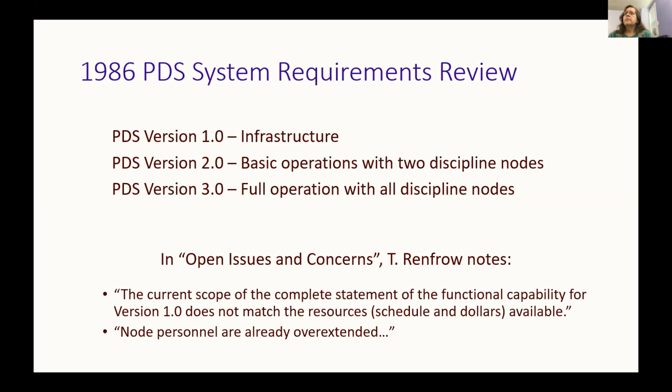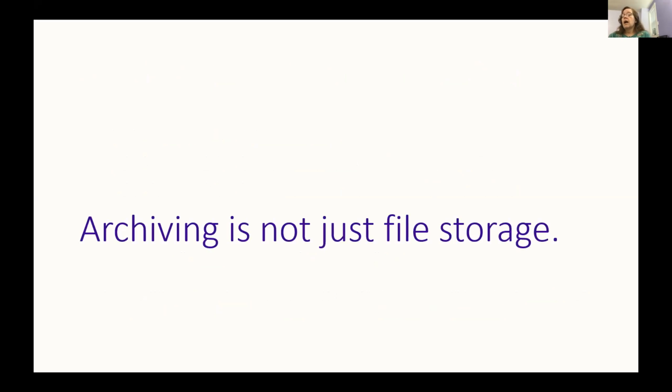How, you may ask, could PDS be underfunded and overextended 4 years before it was even a thing? Well, there's a pretty good reason for that. Archiving is not just file storage. Okay, nobody really thought it was just file storage. But when you sit down to work out all of the details of how users will find data, how the system will track data in the holdings, how you will copy and dispatch it, how you're going to make sure the archival copies are refreshed so they don't degrade, how you go about defining and collecting the information you need to describe the data to the users, how you demonstrate usability, and so on and so on. It is a lot more work than even the people who knew it was going to be a lot of work thought it would be.